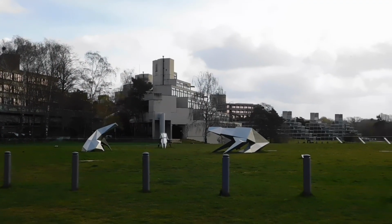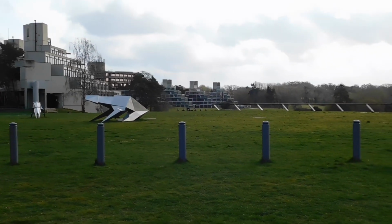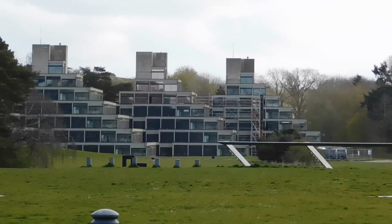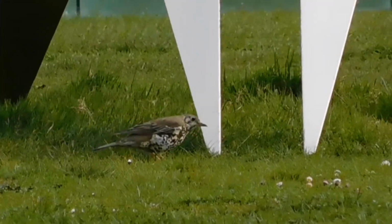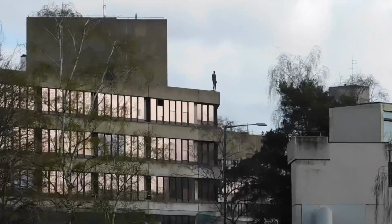So next I'm just filming the length of the UEA and how spectacular it looks. And then suddenly I spot some birds. I've looked in my bird book that Vicky gave me, and I think they're fieldfare. Let me know in the comments what you think.